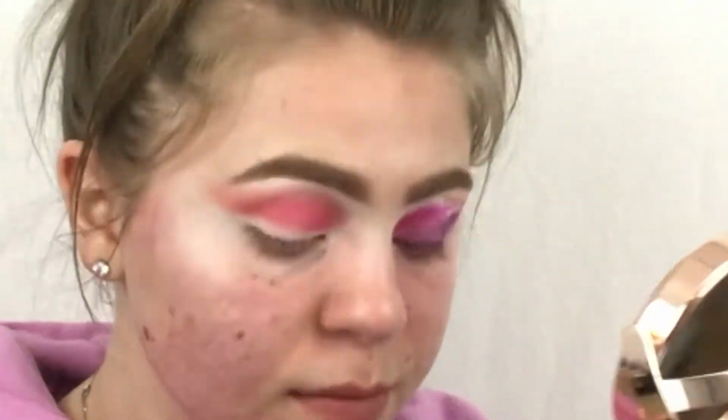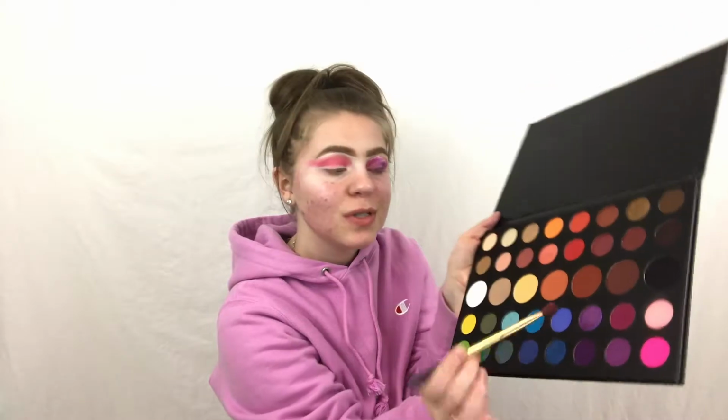Now we're going to take a mixture of this orange and this kind of shimmery peach color and put that on top of that. Now that we have that, we are going to take this hot pink and blend that into your crease. So next we are going to take this kind of burgundy purpley pink as another transition before we start digging into the purples.